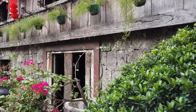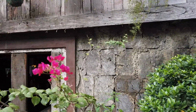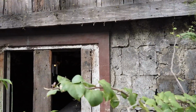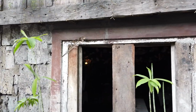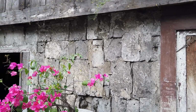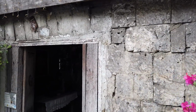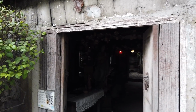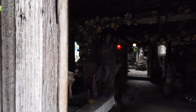As we go closer to the house, you can see that it's made of coral stone, the kind of material they used during the Spanish time to erect the houses of wealthy people, and then the top floor is made of wood. So this is the Yap Sandiego Ancestral Home.